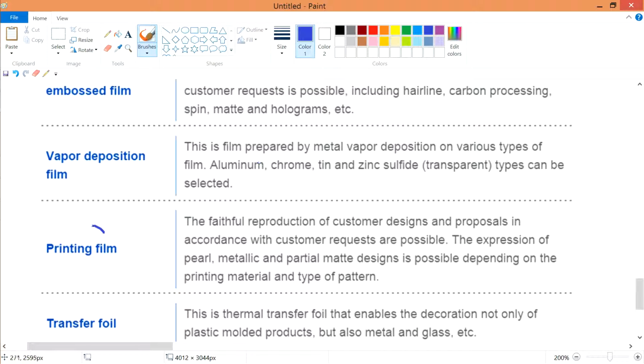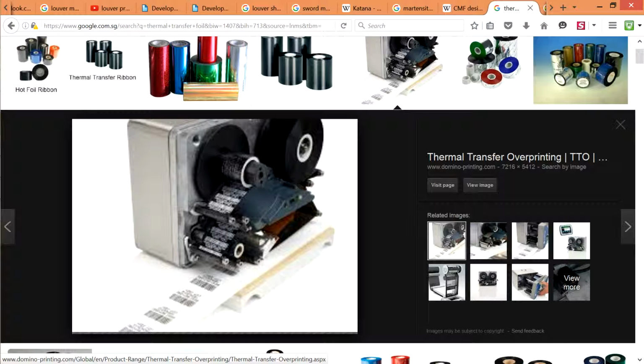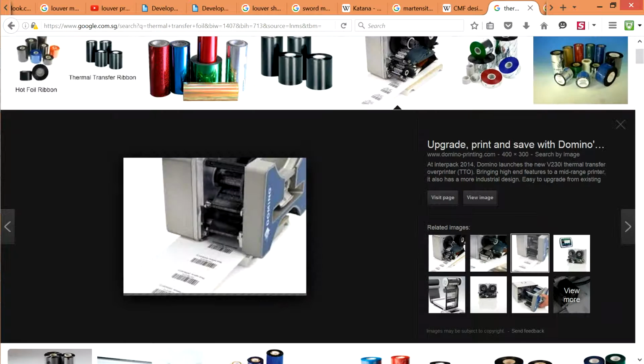So the printing film, I think, is just printing only, nothing else, but you can print the different decorations that the customer wants. Transfer foil is a machine called thermal transfer overprinting. So your price tag is being printed using thermal transfer.